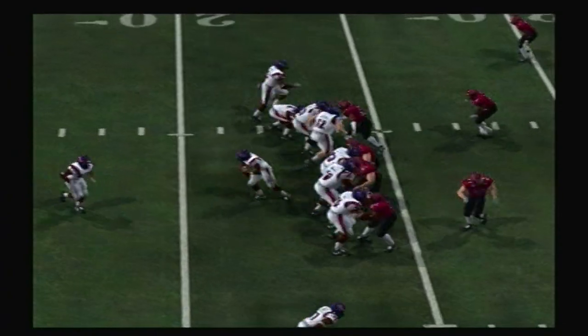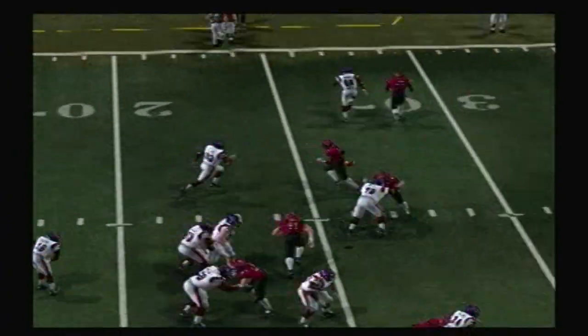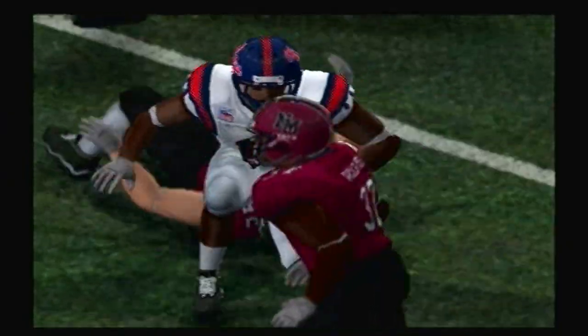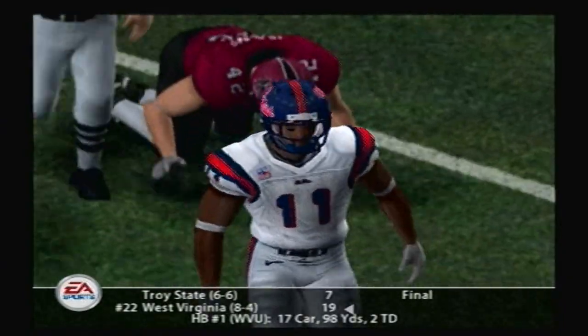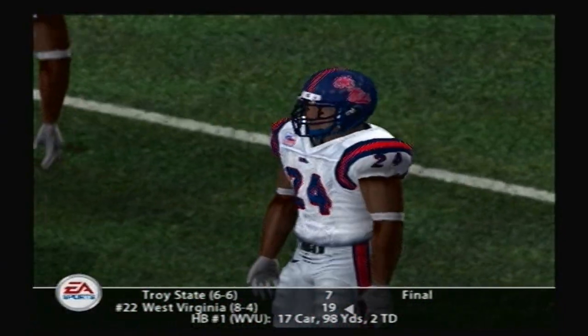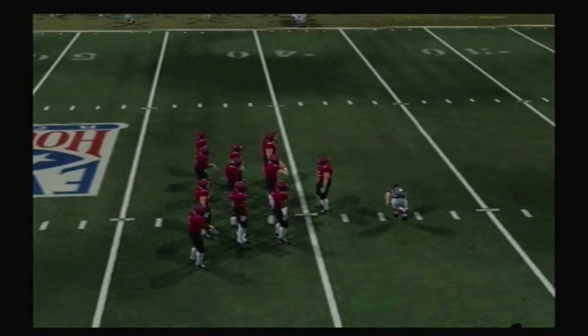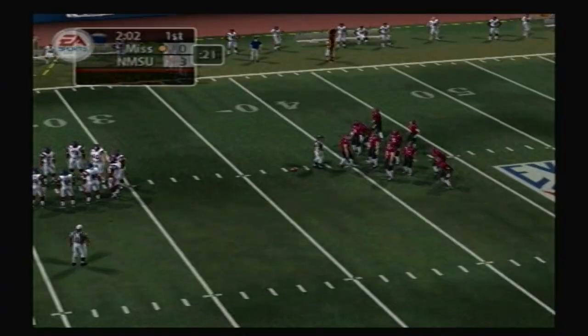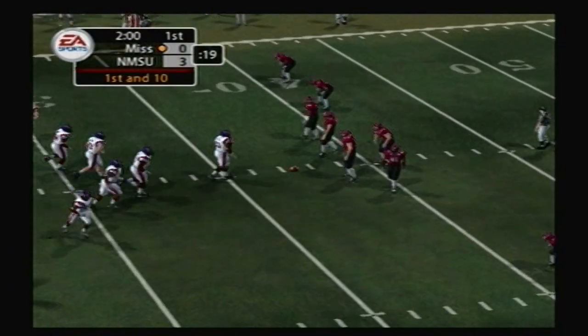Ole Miss comes to the line, only one man in the backfield. Play action, throws to the middle, and got it complete. How about that reception, Lee? A good throw, plus a nice catch, and some good blocking equals a chunk of yards. That's exactly what you practice all the time, Brad. It's first and 10, ball on the 37-yard line.